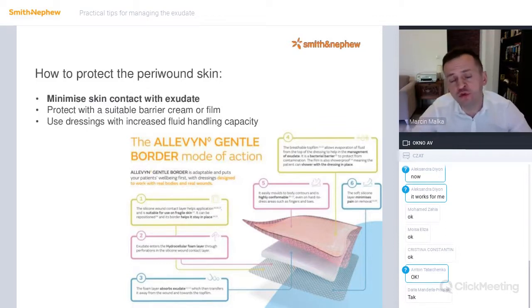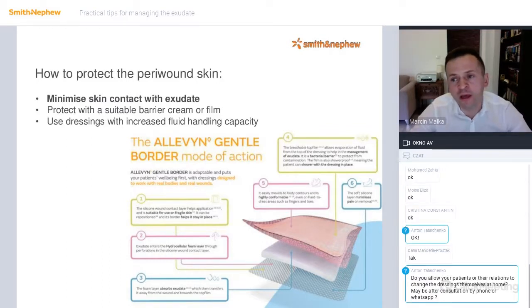And a very important issue is how to protect the peri-wound skin, because when we have exudate, we also have a problem with peri-wound skin. We use a lot of products, but what is the most important? We try to minimize skin contact. So we try to use, from the beginning, a product with a contact layer. A few years ago, there was no super absorbent on the market with a contact layer. Now we have a few products with a contact layer, and it's a next step in management of exudate, I hope.